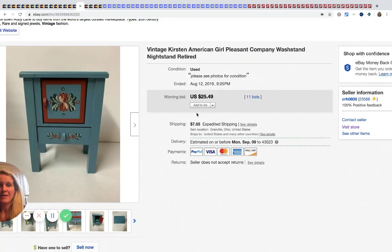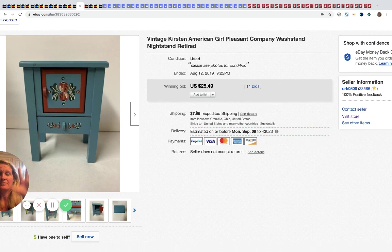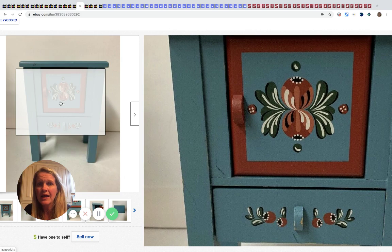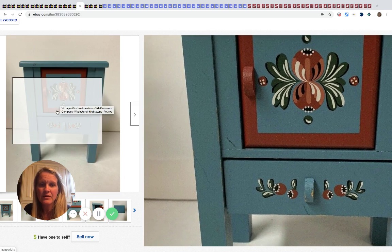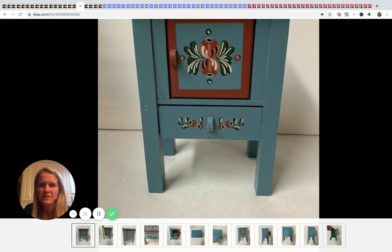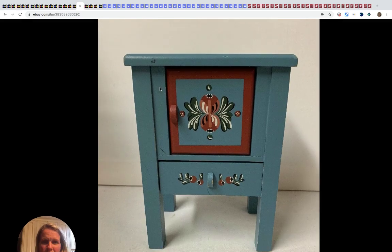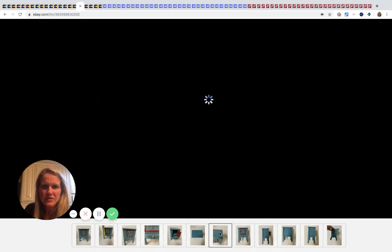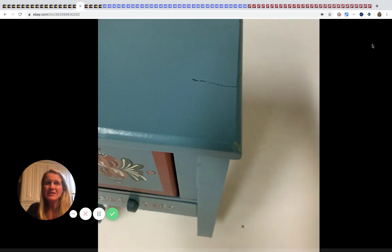Now, this is a Pleasant Company American Girl, which means it is, I guess you could say, vintage American Girl. But this thing had, like you can see the ink right here, and then down here. I think there were maybe some issues on the top, right there. So this thing was not mint.